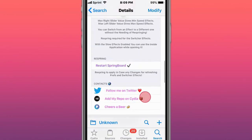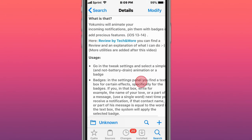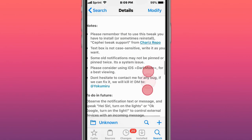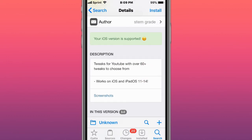Even more code cleanup and enhancements. This is called Jailbreak, and it will animate your incoming notifications, pin them with badges, and add precious features for iOS 13 and 14. This is called Deficient Tweaks for YouTube with over 60 tweaks to choose from.